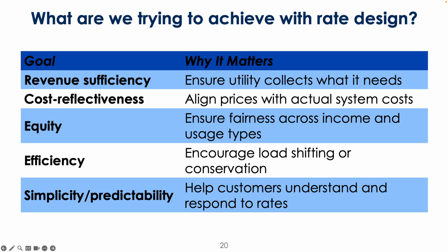And then you don't want the rates to be too obscure, right? And so simplicity and predictability is important from a philosophical perspective. Although I would maybe argue, I don't know how simple our bills are today. We'll go through some examples, and it can be a little bit confusing to parse through.